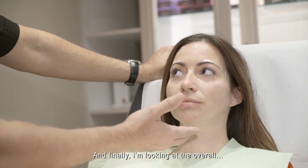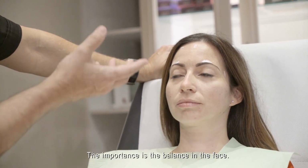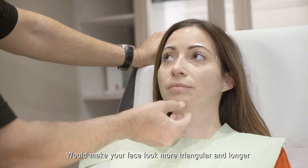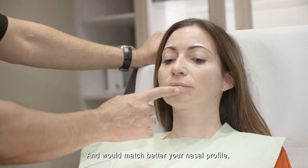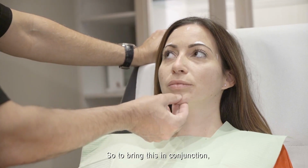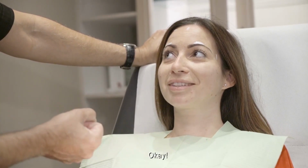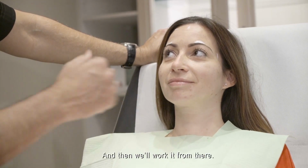And finally, I'm looking at the overall, because really the importance is the balance in the face. If you look at your chin, a little bit of lengthening of the chin would make your face more triangular and longer. Yep. And it would match better your nasal profile, particularly because we're going to do the lips and bring those out. So to bring this in conjunction would, I think, look more harmonious would be the word. Okay, so we're going to start with one of the treatments and then we'll work it from there.